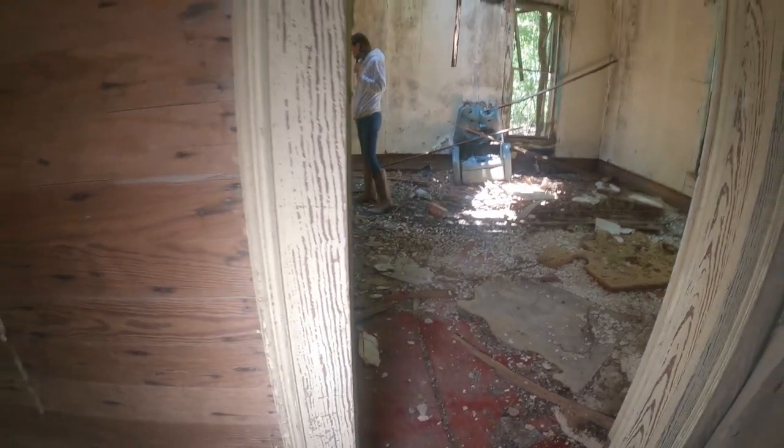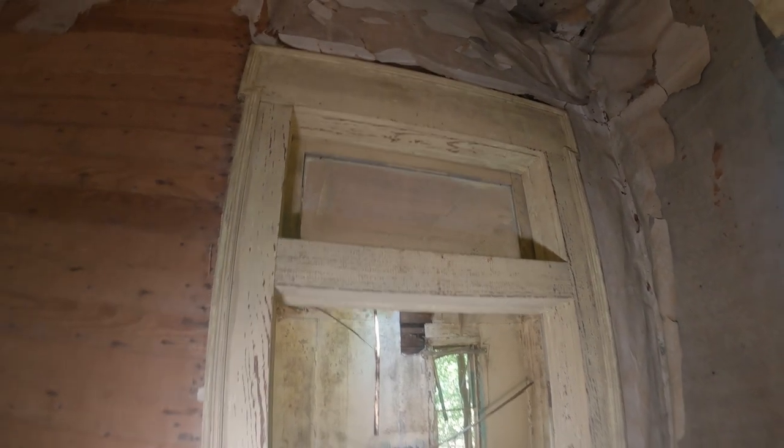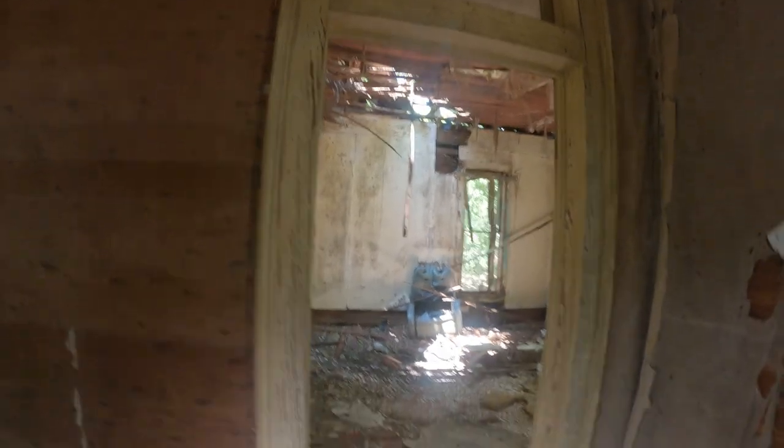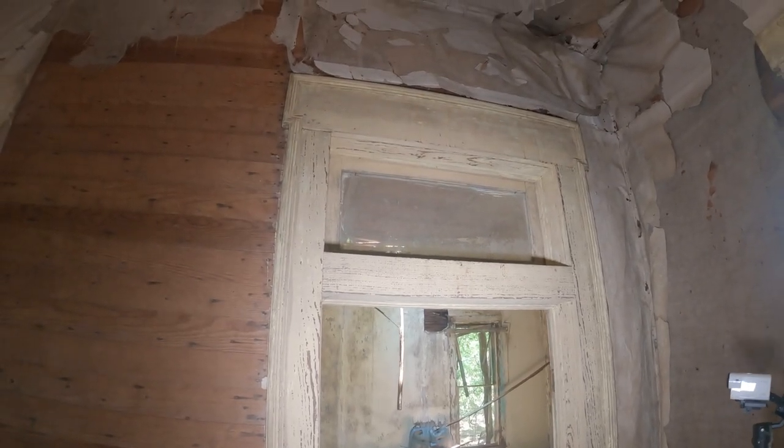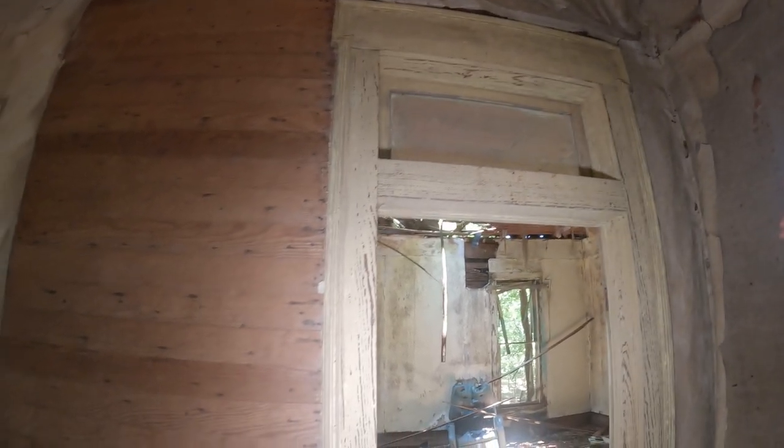Okay. In the center here, with that red carpet. Whoops, guys, you can't see that. Can you see that carpet? Look at that red carpet right there. All the glass is still in there. So these would open to bring heat and stuff in. Or the cool breeze.